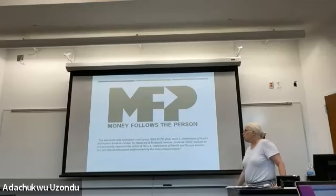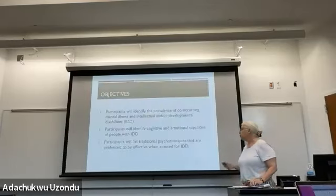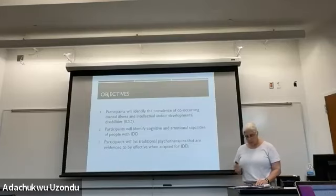This disclaimer at the bottom basically says the federal government gave Texas money to give to us. But the federal government doesn't necessarily endorse what I'm presenting today. They do approve it. It actually goes through an approval process. But I am not speaking for the federal government.